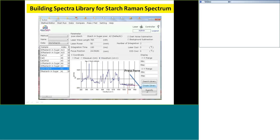Okay, like you see, this is a pure starch. And then I wanted to quantify how much starch is in my sugar powder. So I hit the quantifications, you see this? In the software, it allows you to not only save and create a library, this is saving the library data into the library. And I also could search the library. Inside the library, I search this spectrum against it, say starch, to see whether this is starch or not. So I could search the library, and you could create your own. And I also quantify whatever is in the mixture.